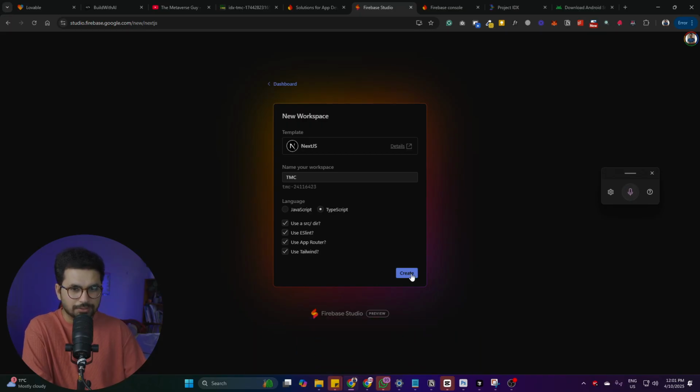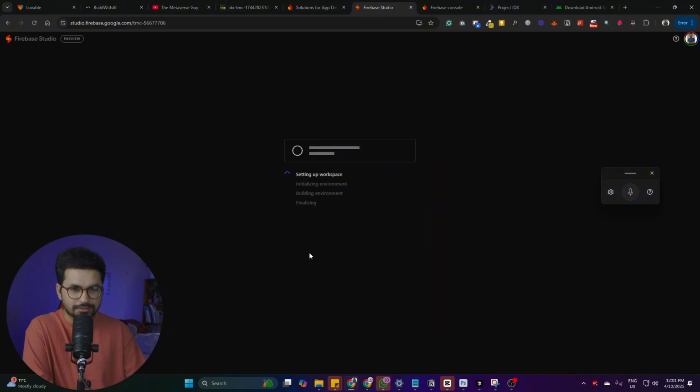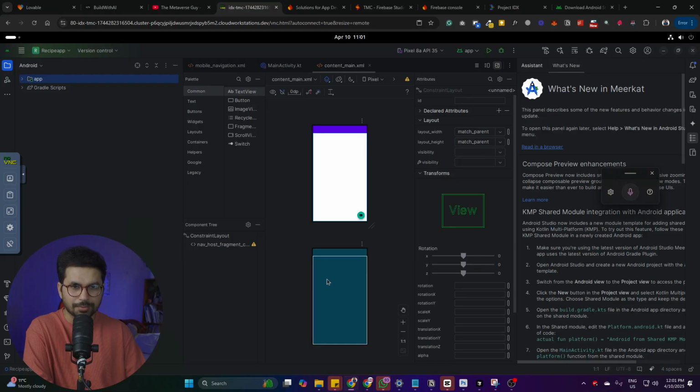Alright, so you can simply click on create, and we are using Tailwind CSS, app router, the app directory, and the source directory. So let's see the experience for Next.js, because the experience for Android Studio is comparatively slow. Okay, it has already loaded. Perfect. And we can see this is our content_main.xml file. If you don't know about XML or XAML, that's kind of old stuff now. But yeah, you can just start building from here.